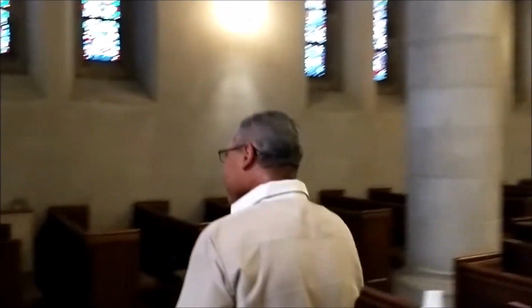Okay, now we're going to go to the bell tower. The bell tower has 3 ladders leading up to a workshop that's just below the level of the bells. When we go inside, you'll notice it has a medieval feel. Stay with me.